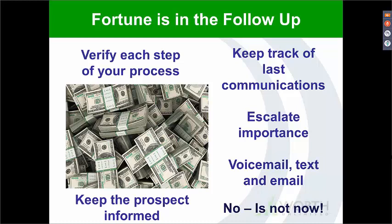Voicemails, texts, emails. No is just not now. I need you to remember that. If somebody does tell you no, keep them in your database. Mark them as a no. Visit them again about three months later and just say, hey, I wanted to run by you one more time, just to touch base with you, see how things are going, anything changed in your financial situation. Hopefully with every client you're leaving, there's no confrontation. You're leaving like, okay, if they don't buy, it's your decision. You know that it's costing you money. You know that I'm here and that I'm available. Leave that door always open to being able to follow up.